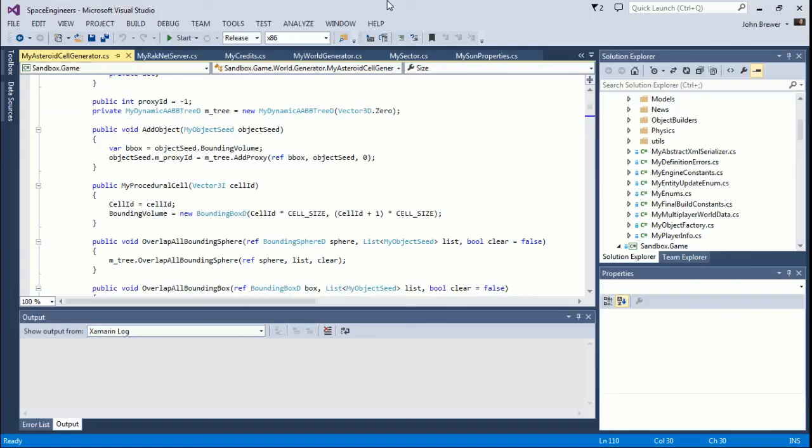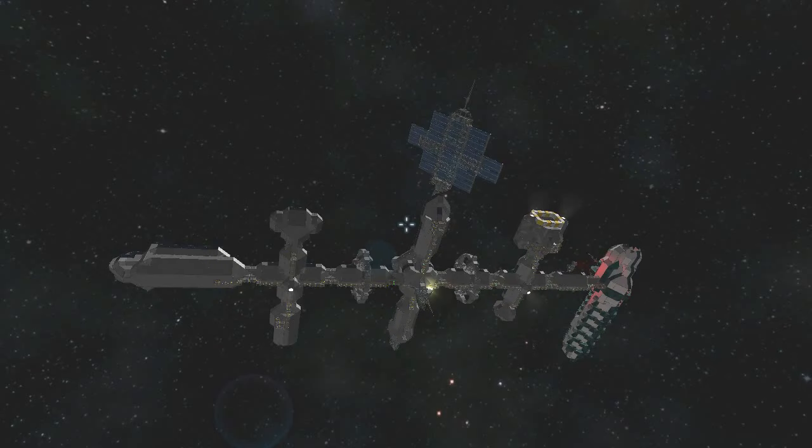Everybody, John Brewer here. We're back for the last episode of Survival Exploration 201, where we're going to talk about the odds of finding an exploration ship. Since we started this series, Keen has released the source code to Space Engineers, which answers a lot of questions about how the world generator works. Before we get to that, though, let's check in with our intrepid band of explorers.